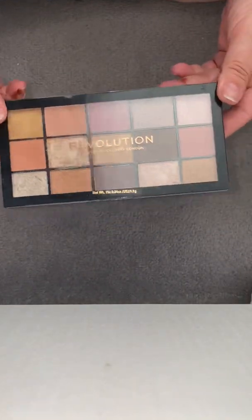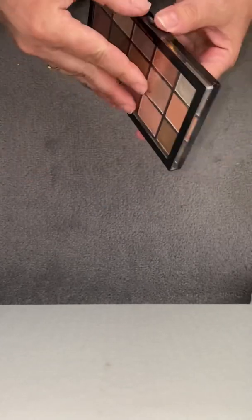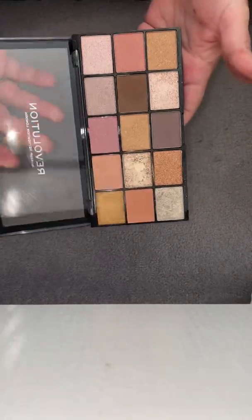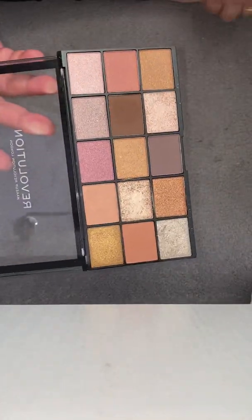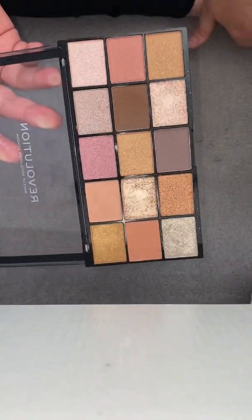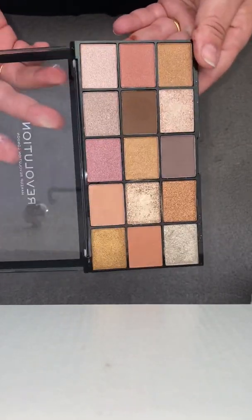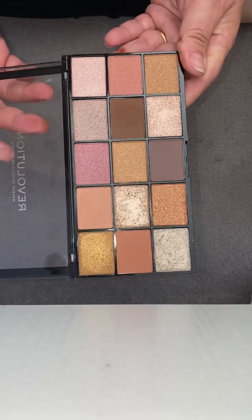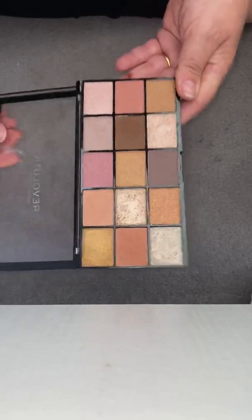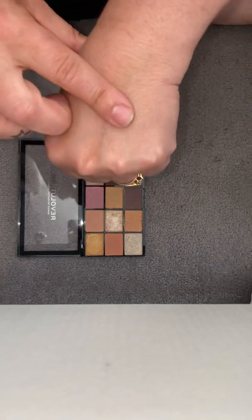So now we shall get on to these, which are my favourite thing from Revolution. These are the Reloaded palettes. So Fundamental is this one, and they usually bring these out on their website every so often, and they'll do an offer where you buy 4 get 1 free, or buy 3 get 1 free. So you buy 4 but you pay for 3. So of course I have to get them. So they're always a mix of mattes and shimmers. The quality of them though is what brings me back every single time.